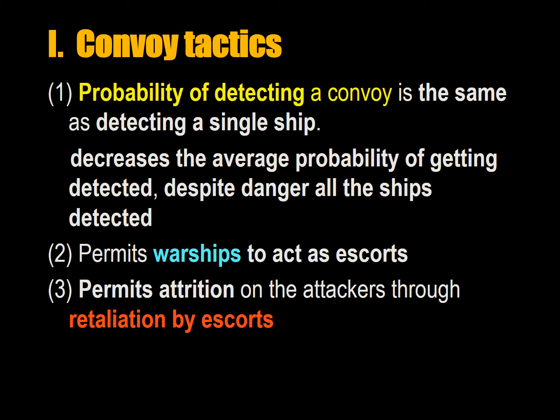Now, the second issue is that convoying also permits warships to act as escorts, which would be impossible if the merchant fleets were dispersed, because there are far more merchant vessels than there are military vessels. Number 3, escorts permit attrition on the attackers through retaliation, which could not occur if the merchants were dispersed.